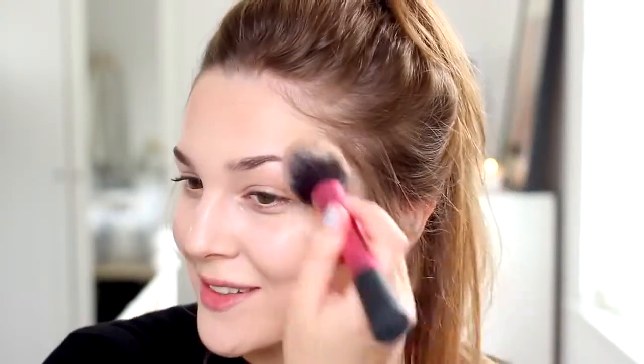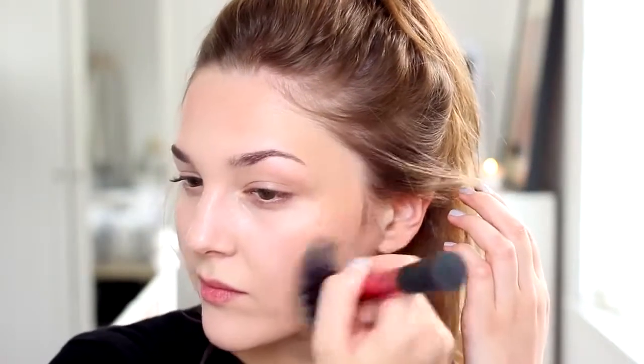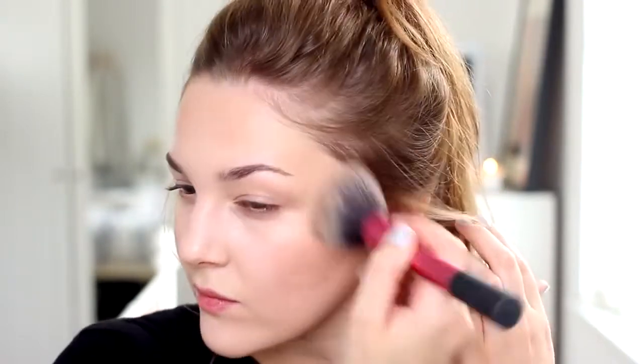So I'm going to use this quite a lot all over my skin just because it's quite dull and grey outside, which ends up making my skin look quite dull as well, so I'm just going to really boost it up with a bit of extra colour. So I'm going to take it kind of in the places where sun would naturally hit, as if I had an actual tan for once. I think bronzer is definitely my best friend.